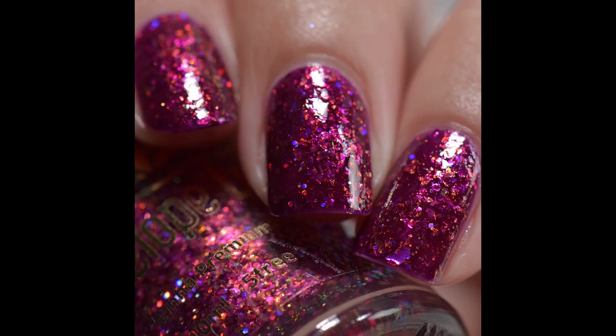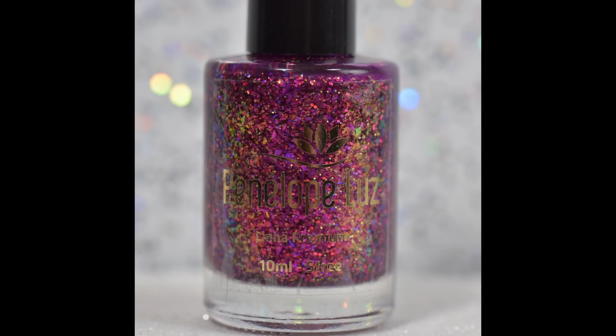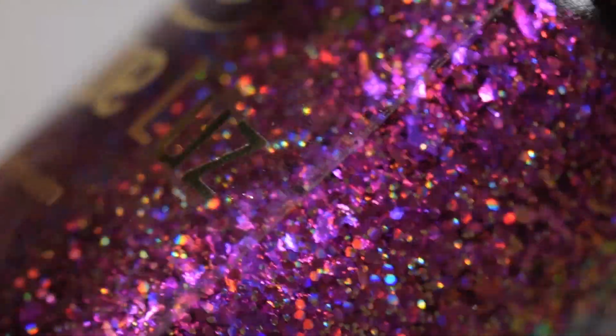This next polish is from Penelope Luz, and it is called Pattaya Drinks. It's going to sell for $13. It was inspired by the Pattaya Vianna, a drink that, besides being delicious, has a beautiful color. It comes in a 10 milliliter bottle, and there is no cap.